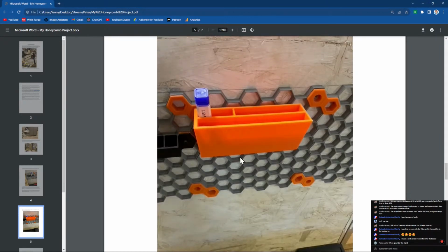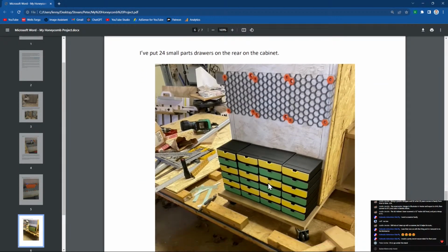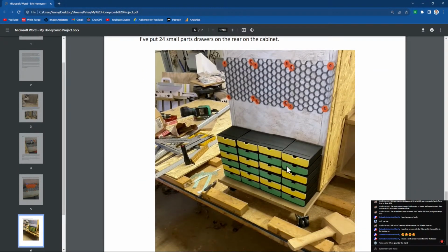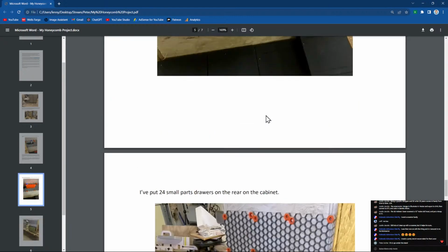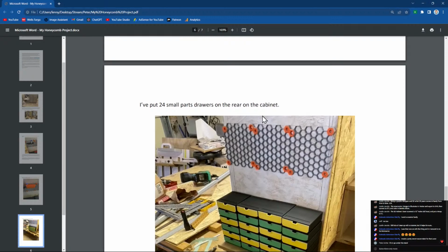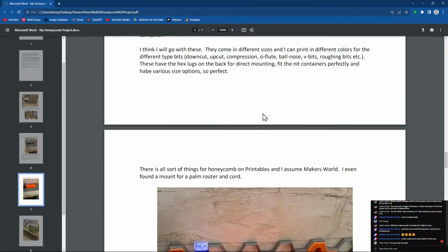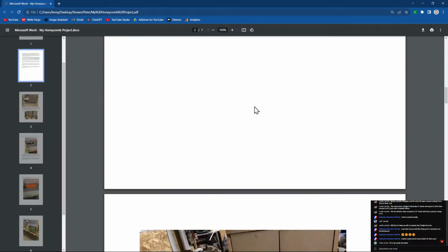I do like the honeycomb storage in there. It looks cool. I like these storage shelves in here as well. Those look really nice. Yeah, this is really nice to go under the stand to hold all of your end mills and everything. And like I was saying, I need something to go under the stand. So I have the same exact stand and everything, the same thing.